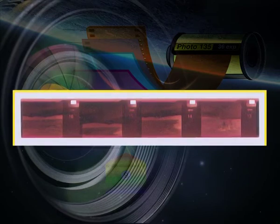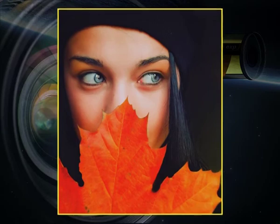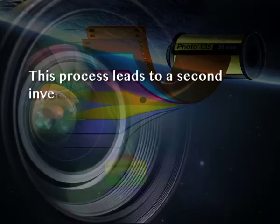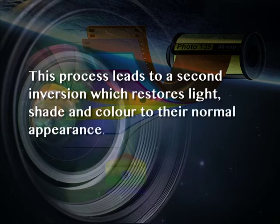Films, whether color or black and white, are designed to produce either a negative image or a positive. Negative film or print film, when developed, yields transparent negatives with the light and dark areas. If color film is used, then colors are inverted to their opposites. This type of film is designed to be printed onto photographic paper. This is done with the help of an enlarger or in some cases by contact printing. The paper is then itself developed. This process leads to a second inversion which restores light, shade and color to their normal appearance.